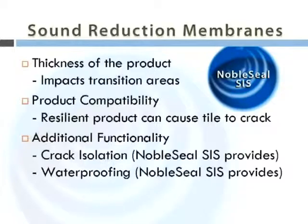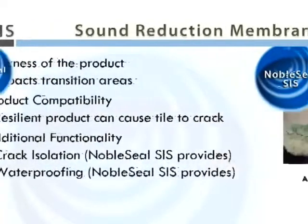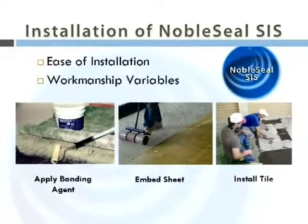Are there other functions that you need in your application, like waterproofing? NobleSeal SIS can provide waterproofing. You should also evaluate the difficulty of installing a sound reduction membrane. Generally, products that are easy to install are preferable since there is less chance for installation errors, which could affect performance.